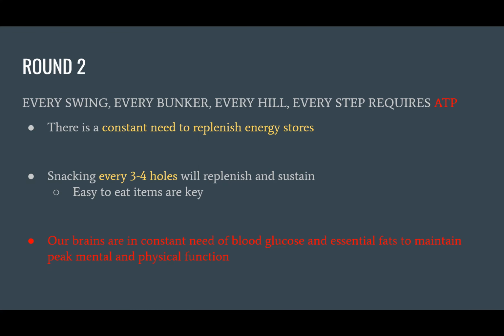Again, we want to feed a fire. I enjoy grilling and barbecuing, so I refer to a lot of food things that way, like we're feeding the smoker, right? We don't need a big hot flame. We need that low and slow. We need that constant level of energy coming into the system. So snacking on something every 3 to 4 holes is a great way to do that.